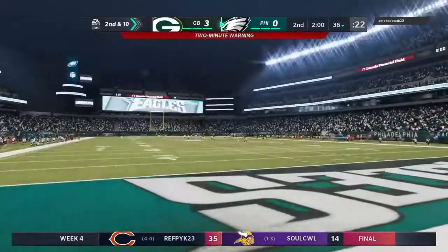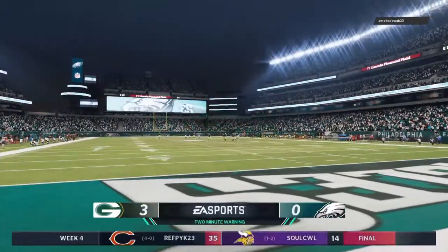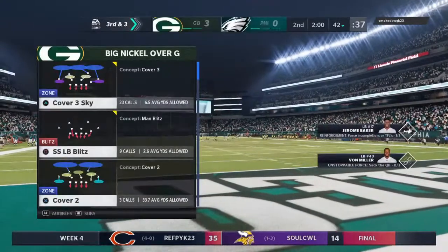Now a toss left side into the hands of his tight end. And he'll be out of bounds after getting this one across the 40.